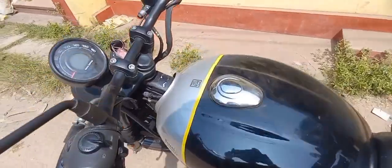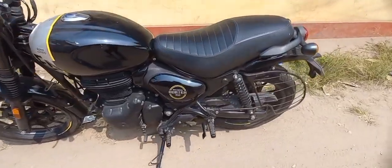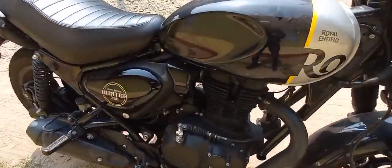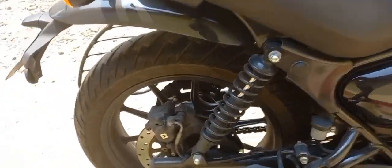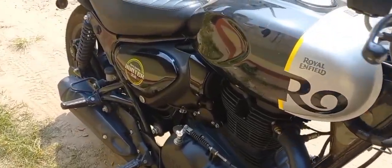The Royal Enfield Hunter 350 is powered by exactly 349.34 cc BS6 engine that develops a power of exactly 20.2 bhp and exactly a torque of 27 Newton meter.